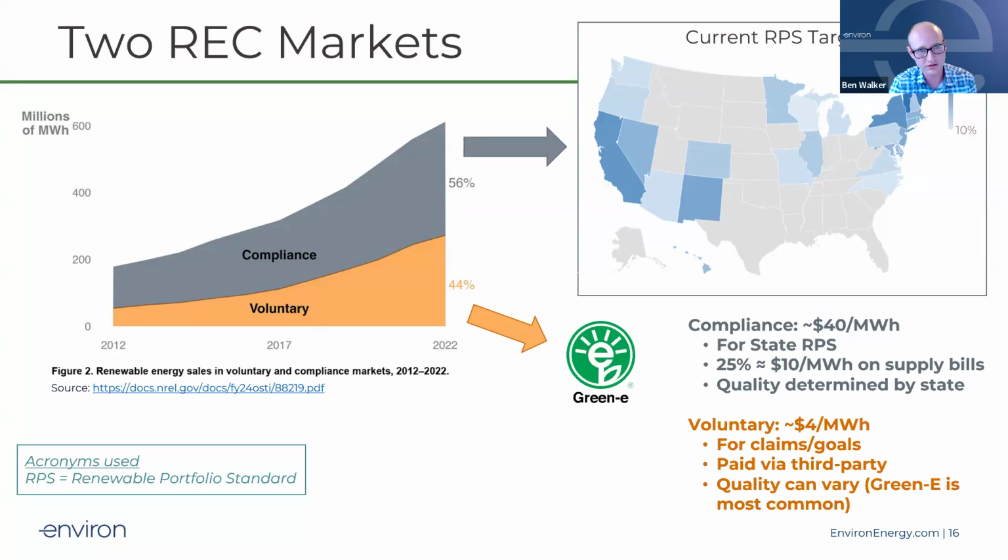A lot of times our clients are looking to buy Green E eligible RECs, which is different from Green E certified. The difference just being a slight cost premium or decrease, with the idea that we're getting a lot of the same value by pursuing those that are eligible but have not gone through the certification process. So if you are interested in exploring a voluntary REC purchase above and beyond, you can do that from any state. It doesn't matter where you are. You can buy a voluntary REC, whereas the RPS compliance markets are limited to what you're already paying in the top right.